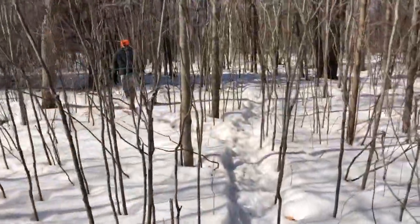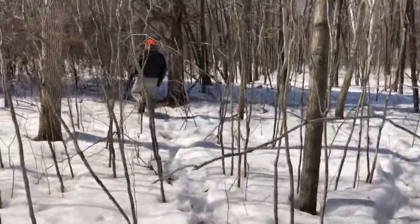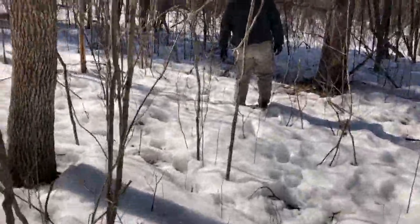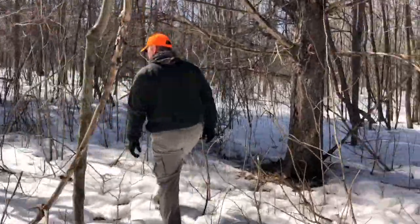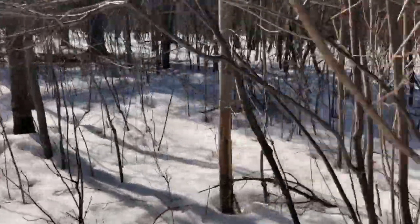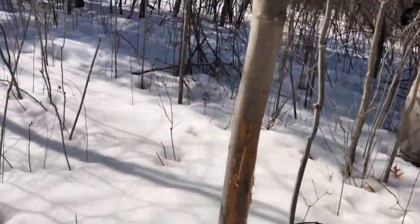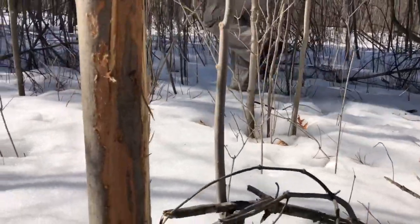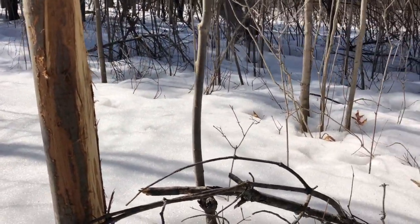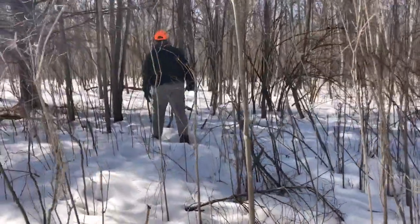Matt zeroed in on a rub over here. What'd you find, Matt? Oh yeah. Get down there for some scale. Matt is a deer hound. He knows how to find some pretty good sheds. Spikes. There you go. That's pretty good. It's about a 4-inch rub, and it's right on my fence line. So let's keep looking.